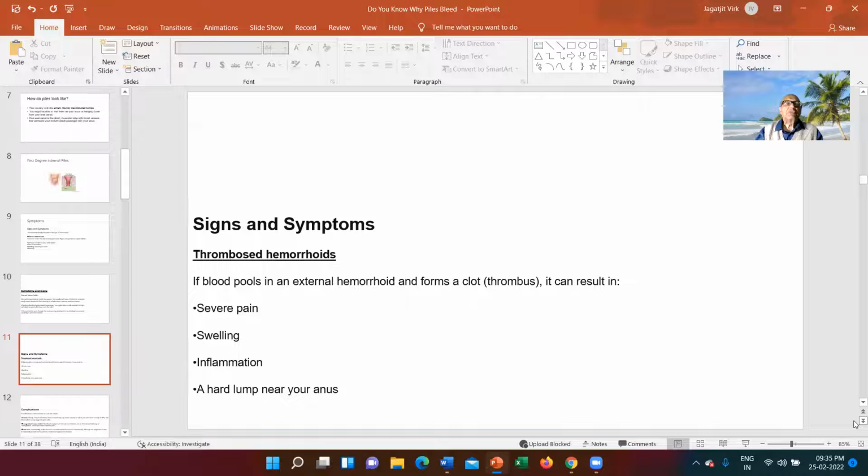Signs and symptoms of thrombosed hemorrhoids. If blood pools in an external hemorrhoid and forms a clot, a thrombus, it can result in severe pain, swelling, inflammation, and a hard lump near your anus.